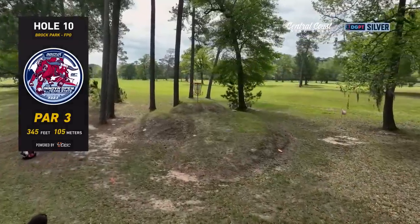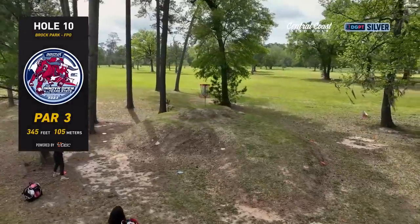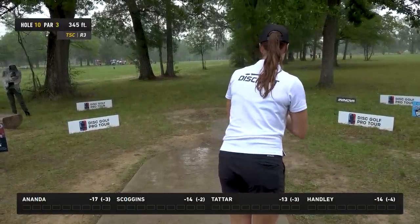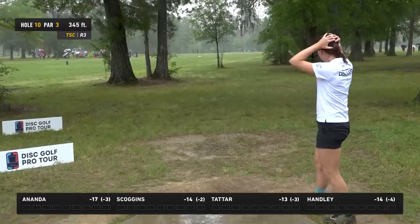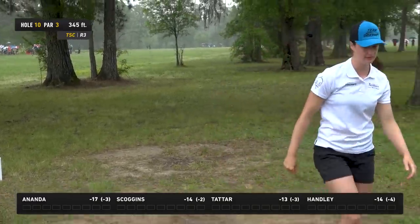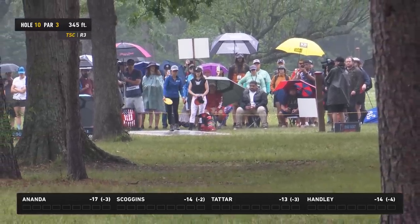Yeah, pretty sweet place. And a little bit shorter than that bridge is hole 10. Par 3, 345 feet to this crazy elevated mound. And so here I'll be trying to go up this forehand line on the left side. And hands on the head. Entirely too low and too wide. Not what I was going for at all.